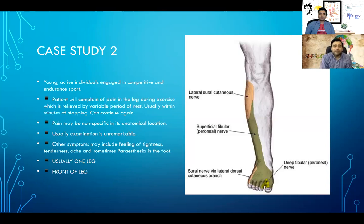They're complaining of pain, usually on the outside of their leg, but they get specific symptoms of pins and needles, paresthesia. They can sometimes feel tightness. It's also relieved by just resting for a few minutes, and it's usually the one leg, at the front of the leg, on the outside of the leg.